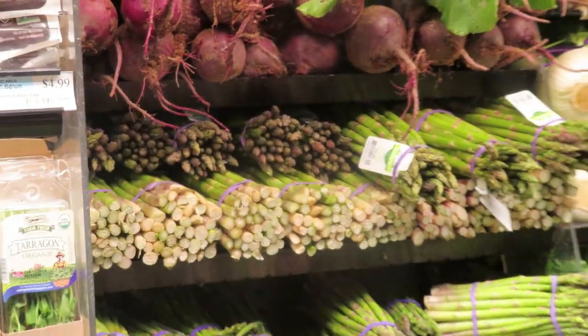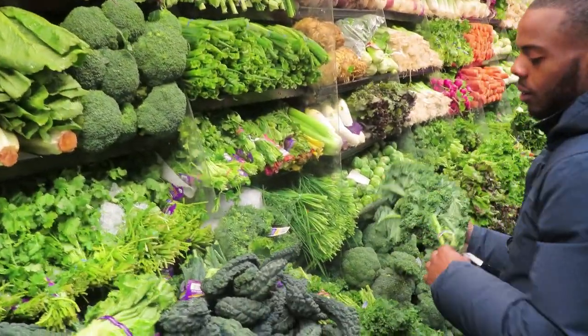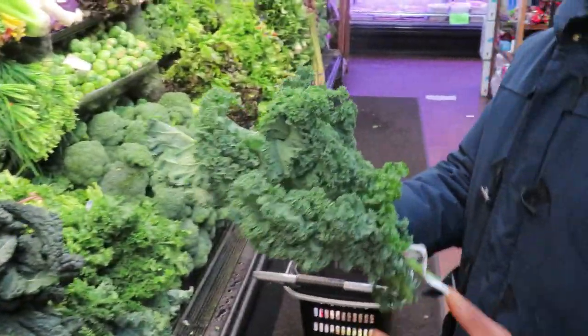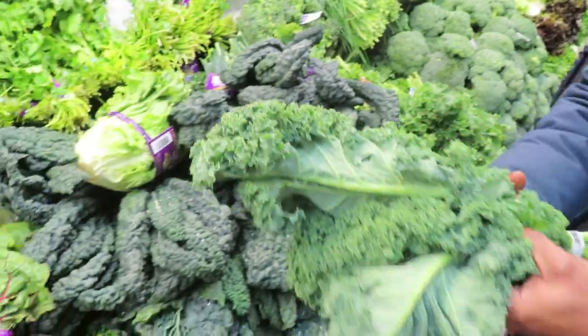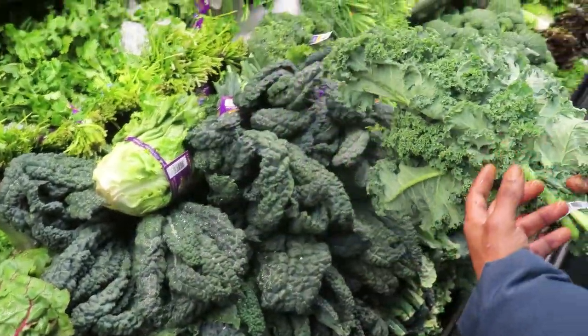Good old asparagus. Make your own salad. What's this? Kale. You eat it raw. However you want to do it, make your own salad. Kale, I prefer kale over spinach.